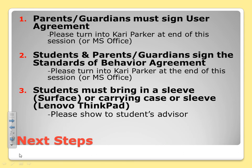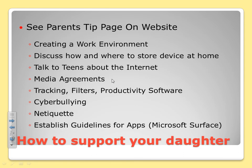Media agreements. I even have one of these with my boyfriend. Talk to your kids and establish family rules about, okay, well, after 10 o'clock, no computer usage. Or, when it's dinner time, no devices can be used or anything like that. That ensures that our devices aren't destroying your family.